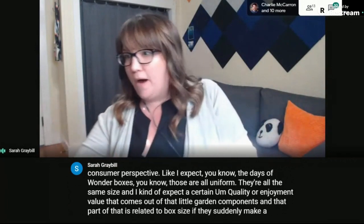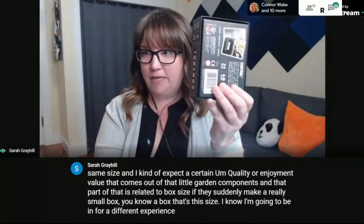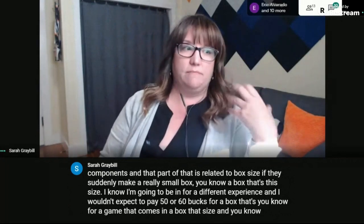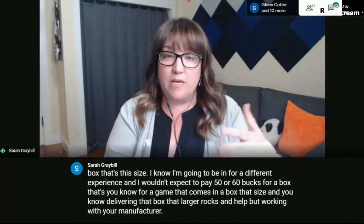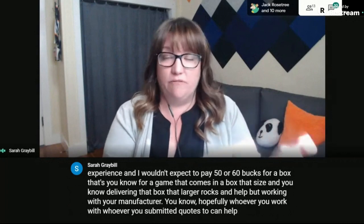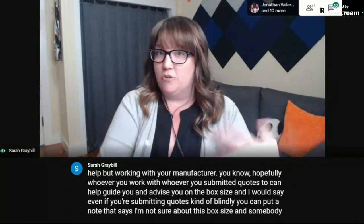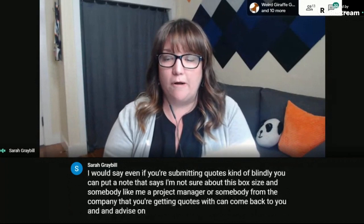If they suddenly make a really small box, a box that's this size, I know I'm going to be in for a different experience, and I wouldn't expect to pay $50 or $60 for a game that comes in a box that size. And delivering that larger box can help. But working with your manufacturer, hopefully whoever you submitted quotes to can help guide you and advise you on the box size. And even if you're submitting quotes kind of blindly, you can put a note that says, I'm not sure about this box size. And somebody like me, a project manager, or somebody from the company that you're getting quotes with can come back to you and advise on a box size that'll work.